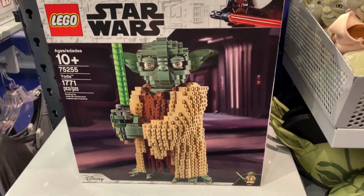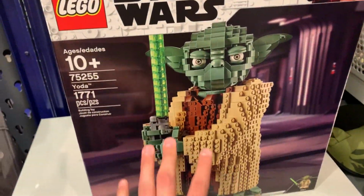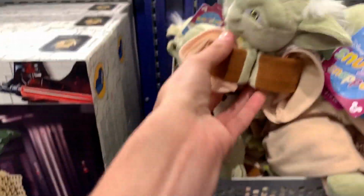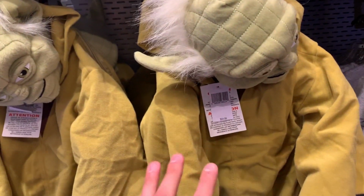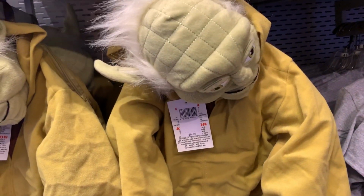Yoda is literally everywhere. You can get a Lego set that is massive and super heavy. This is selling for $100, but it is a 1,700 piece Lego set, so that makes sense. Also, you can get Snuggle Snappers where it's Yoda, but you can actually make him hug on to you, which is kind of cool. And this is $20. And this leads us to, of course, the ever-famous backpack. So if you want to look like Luke from Empire Strikes Back, it'll cost you $65.